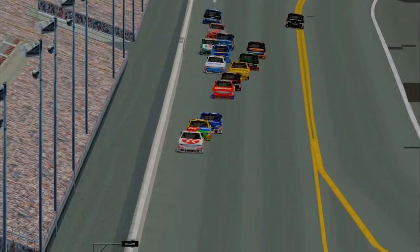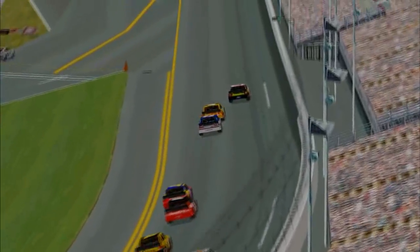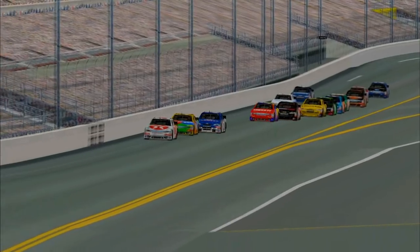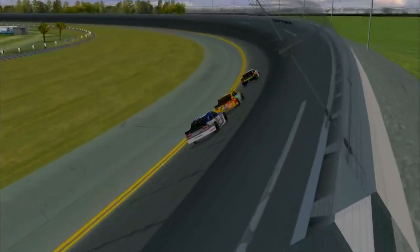It's up to Fitzwater to find something here. He's in second position, looking for some sort of run. Weeks already looked like he was going to go to the outside and give Fitzwater the line, but Fitzwater is not going to have it. He's running the outside with Weeks, looking for some way to get by him.